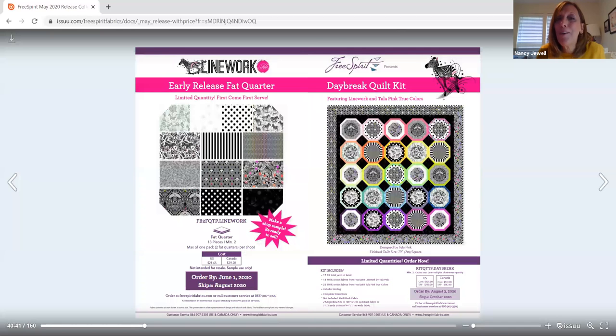I do want to talk about this page right here. We are offering an early release fat quarter so that you can prepare your shop, that you can make a quilt, have it ready to hang in October when line work delivers. So it's a limited quantity that we're going to create that will ship early. They ship to your shop in August, I think. I could be wrong, but I'm going to say August. Yes, August.